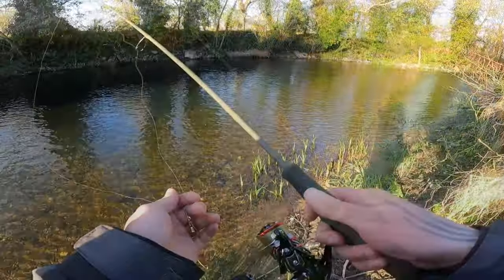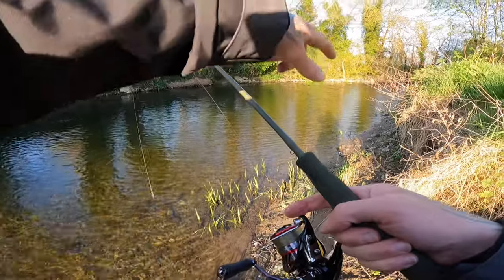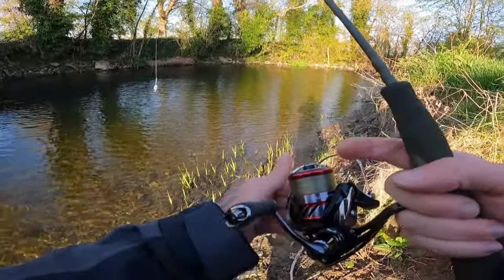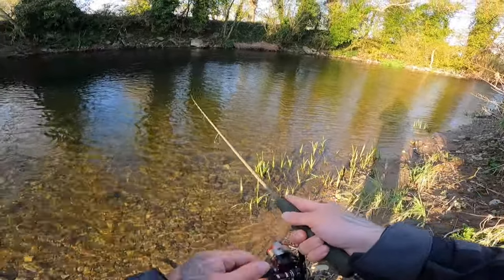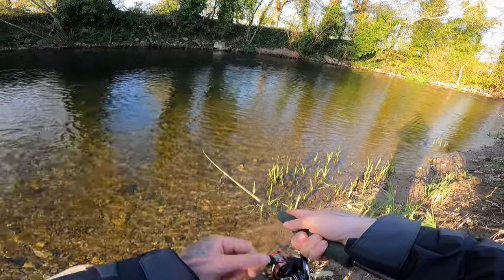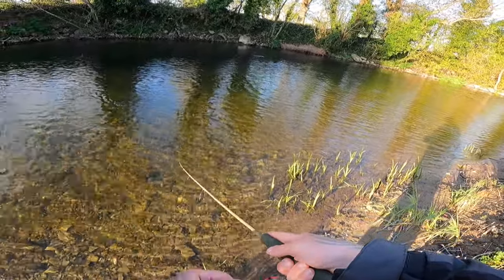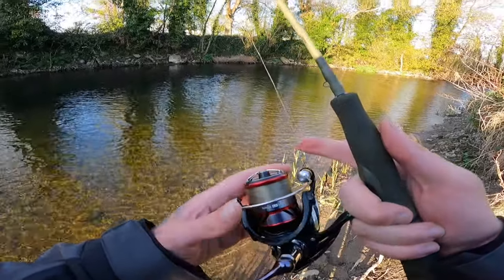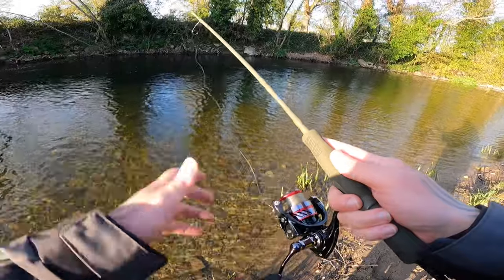So yeah, right, on to the next spot. Still with the spinner. There's the little falls up above here, so this is the back eddy at the back of it, so maybe there'll be a trout here somewhere. I've had a few here before, so maybe there'll be another one. Not on the first cast. Try one a bit further across.